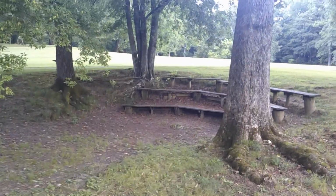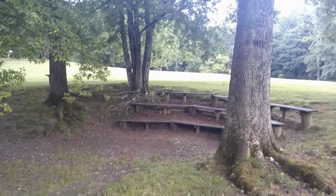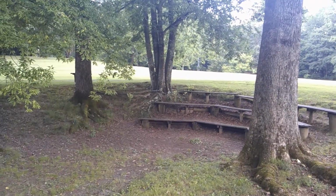Looks like they have ourselves a little small amphitheater right here where the settlers would perform plays or some music. Kind of makes me wonder what they were performing here all those years ago.